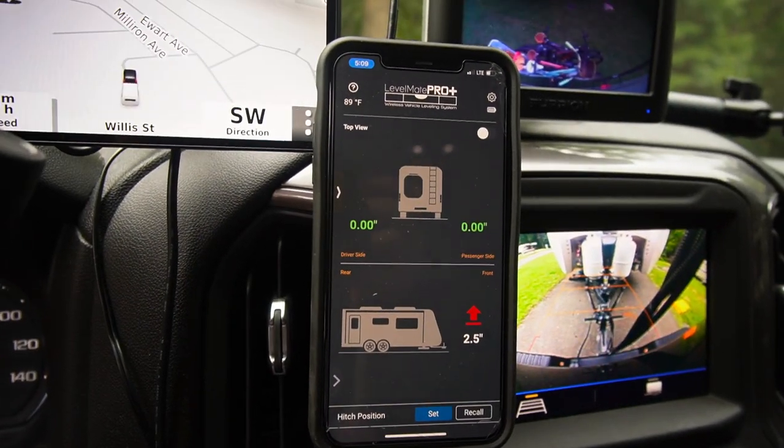This one is a challenge. All right, parking brake, park. The problem with doing this is that it always moves a little bit and then it throws everything off. So you still play the game a little bit. It's definitely better than using a bubble level.